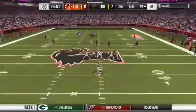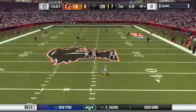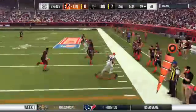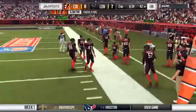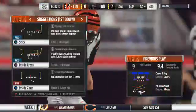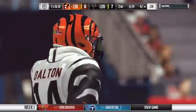2nd down, Dalton, finding time. Now he steps away, and some space here. And he's got this down a yard or two shy of the 40 before he's out of bounds. They get 9 out of that one, and as a result, the drive continues.